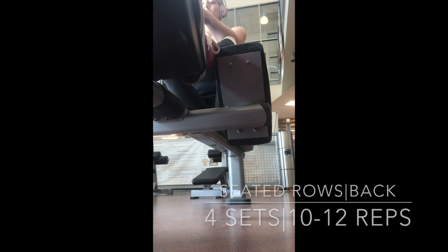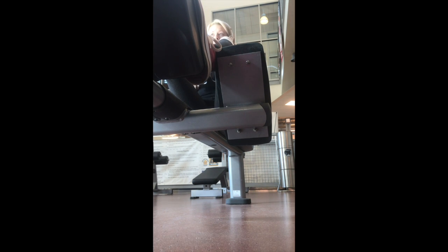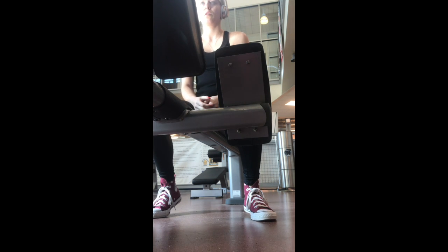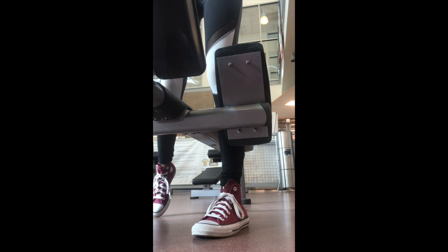So first I started off with some seated rows, and I did 4 sets of about 10 to 12 reps. I just basically went until I couldn't go anymore. So muscle failure, and then I took a break in between sets to recover and to pick it back up again. I took the weight down as I went further just so I could push out some more reps, because by then my back was on fire.